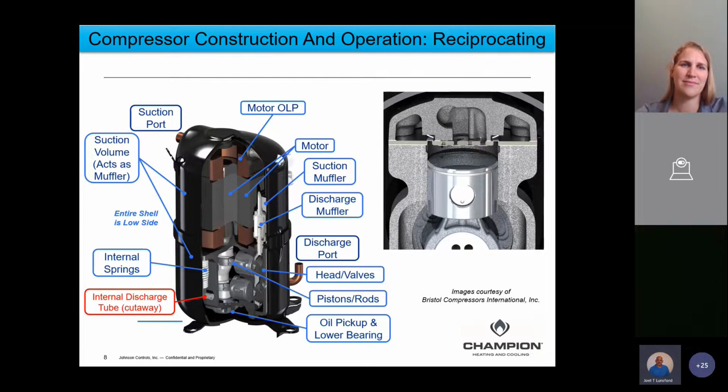We have a motor overload. We've got a motor in there. We've got some windings. We've got an internal discharge muffler to keep the sound down. We have a suction muffler to keep the sound under control, and so on. So there's a lot of components in there.